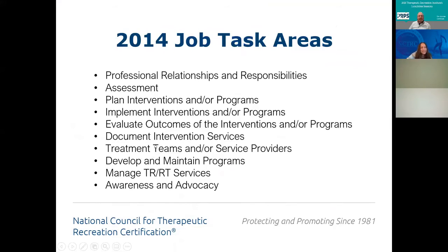So to jump back, again, these are those 10 job task areas that we're going to want to make sure that you have exposure to, that your students have exposure to during their internship experience. These 10 job tasks are also going to be the 10 job task areas that we're going to look at when it's time for you to recertify with your work experience. And so as individuals may evolve into other positions during your recertification cycle, again, refer right back to the job task areas and make sure that whatever you're doing within your job relates to any of these 10 areas.